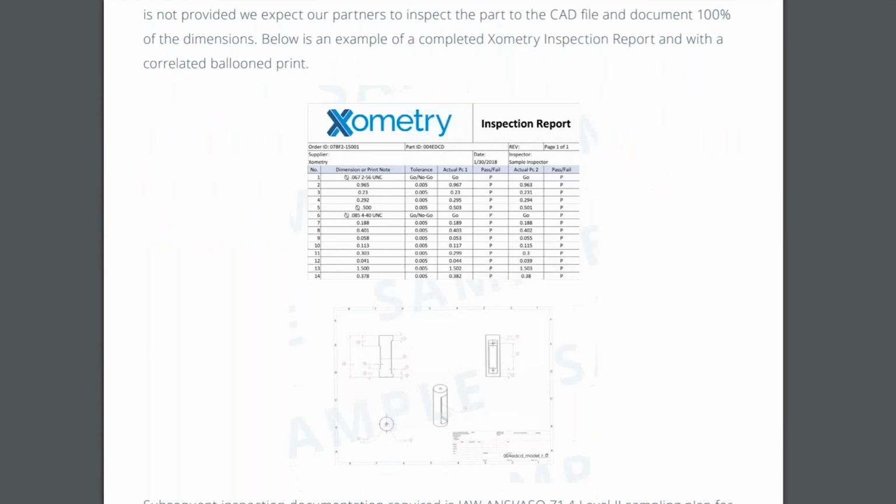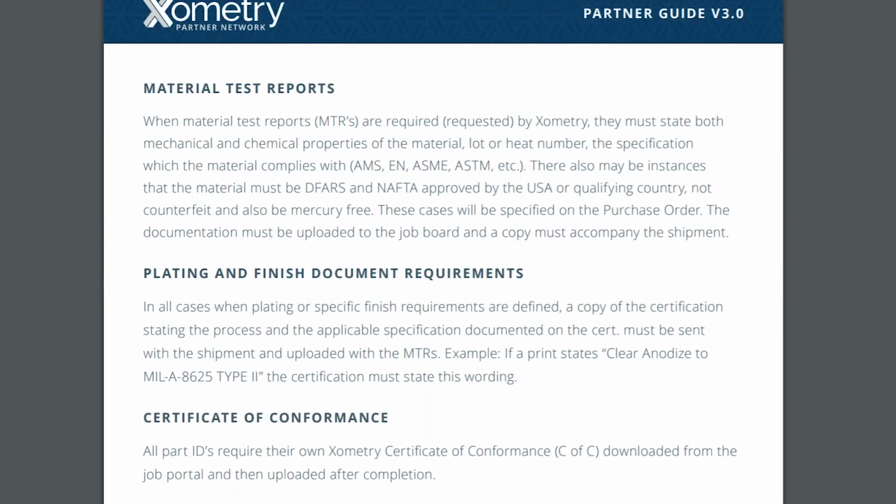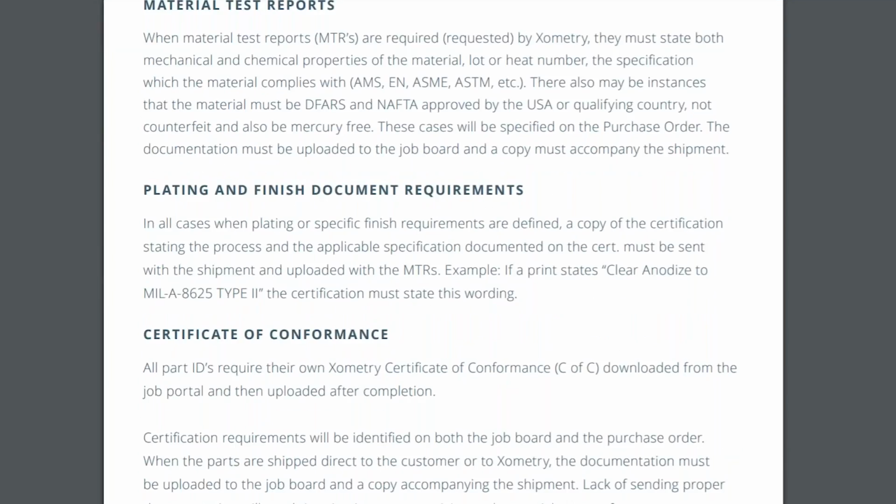If you turn to page 9, this is a completely new entry: material test reports, plating documents, and CSC. If we ask you to supply a material test report, it has to state the chemical and mechanical properties. Let's stay with our same example of 10 parts. If it's 316 stainless, make sure it says 316 stainless, little things like that. And if you go to the plating and finish document requirements, let's say we're going to send that stainless out and have it passivated. Off the top of my head, I don't know what the passivation mill standard is. AMS 2700. 2700? That's right.